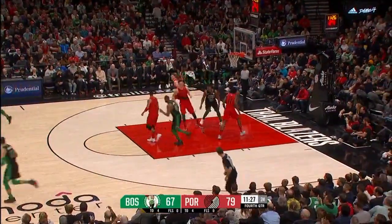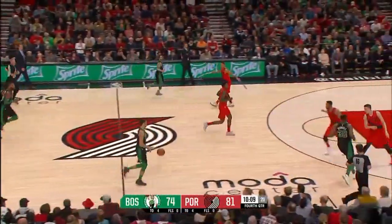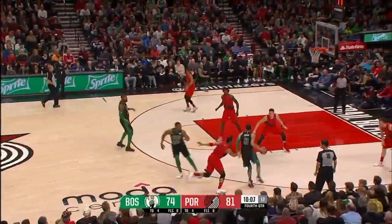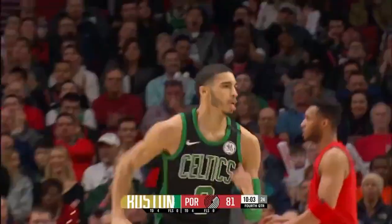Tatum is due and rattles one in. So Tatum 0 for 5. Monroe tonight, 10 points, 10 boards. Tatum off the screen in deep for a mid-range runner. Got it.